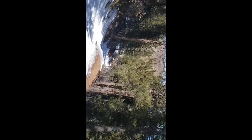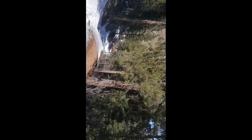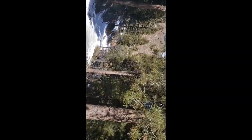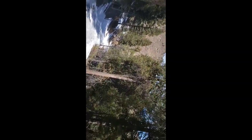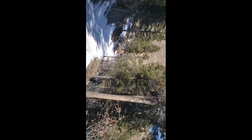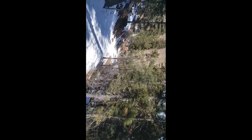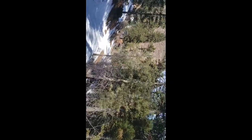All right, well, this trail is doing a lot of downhill right now, which means I'll be having to gain some elevation on the way back, which is always just so much fun. And so far, there's nothing really to report. It's just kind of your average hiking trail through the forest, through the pines and stuff. Got some decent views. Not too bad, not too shabby.